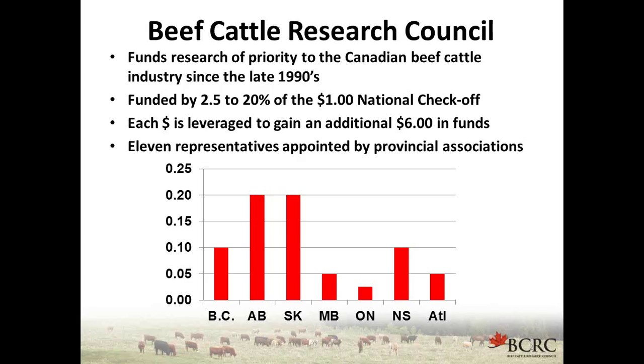Most provinces have two checkoffs. The $1 is the national checkoff, and that goes to support research that we do as well as marketing and promotion that Canada Beef Inc. does. And each of the dollars that comes to us, we leverage against typically government funds to get an extra roughly $5 or $6 in other research dollars. So it allows us to turn producer dollars into more dollars and get more research funds.